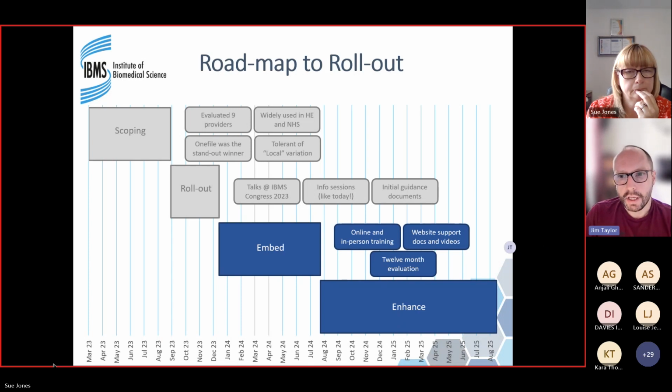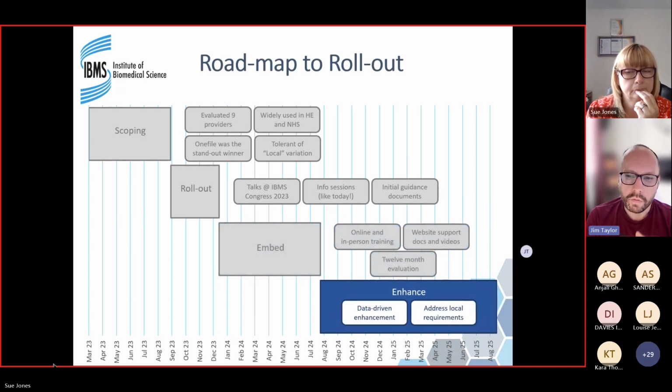As we go into the second year of rolling out OneFile, we will move into the enhancement phase. This is where we will follow some data-driven enhancement of what we deliver. So we will use the feedback, and the metrics that OneFile can collect on things like completion rates, progress, assessor workloads, verifier caseloads, those kind of things. We will use that data to inform how we develop and refine the use of OneFile, or to help us scope and develop and find an alternative product if it looks as though OneFile isn't going to fit the bill.